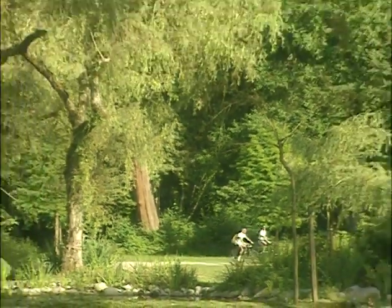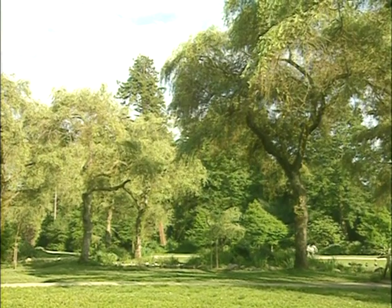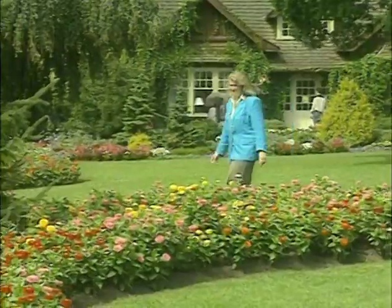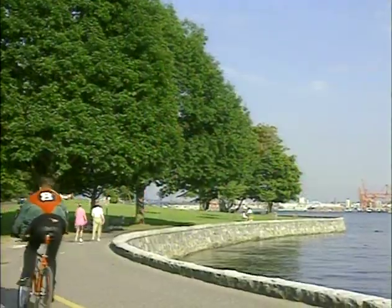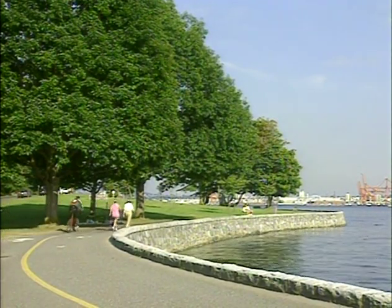I always tell people the nice thing about Stanley Park is that you can put on your hiking boots in the morning and go hiking alone in the forest, and watch a very civilized cricket game for lunch, and take your family on a cycle around the seawall in the afternoon, and have an elegant dinner at one of the restaurants in the evening.